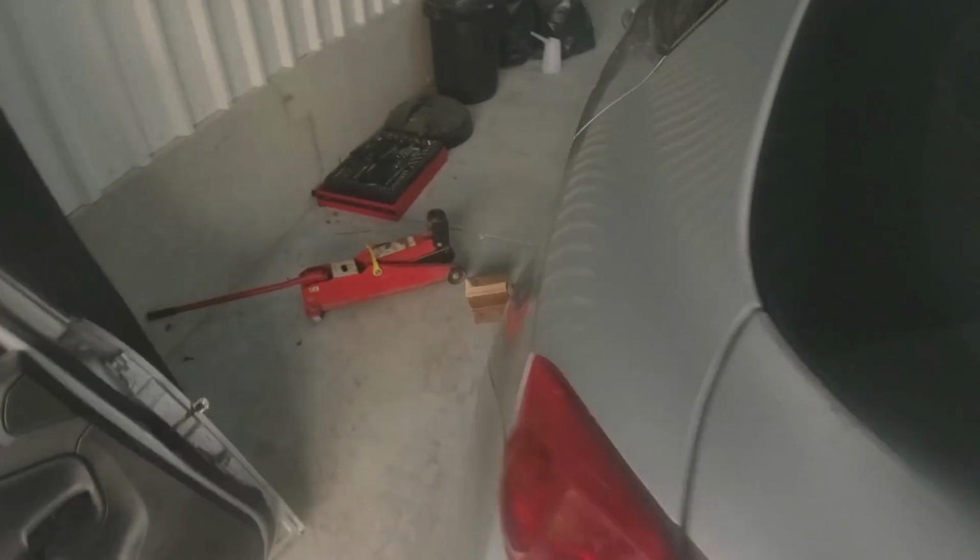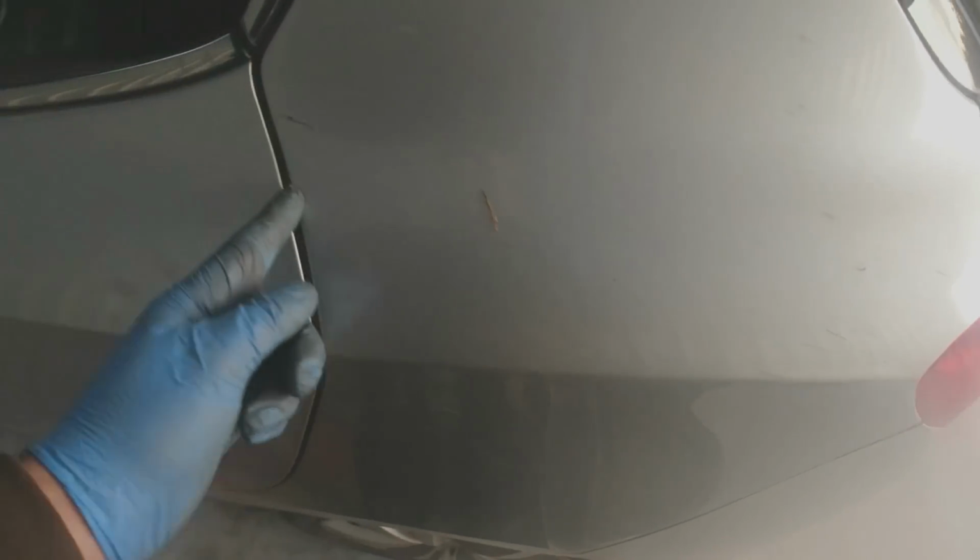One Giulietta door fitted. Is that panel gap the same? Let's go and have a quick look around the other side. Panel gap's a little wider on this side. It could be that I can fiddle around with it a little bit and just pull the door this side. Let's have a look at the panel gap there.